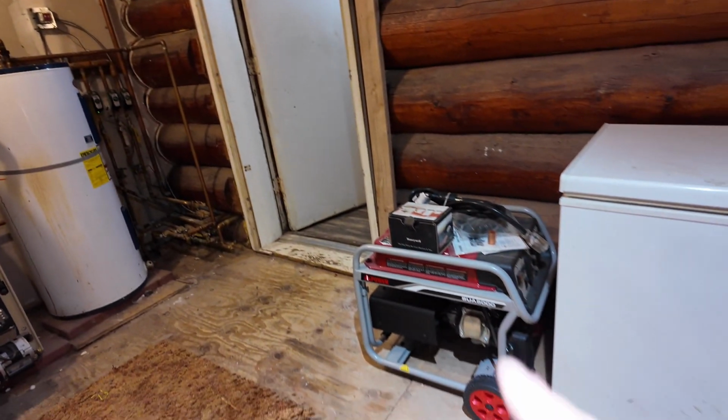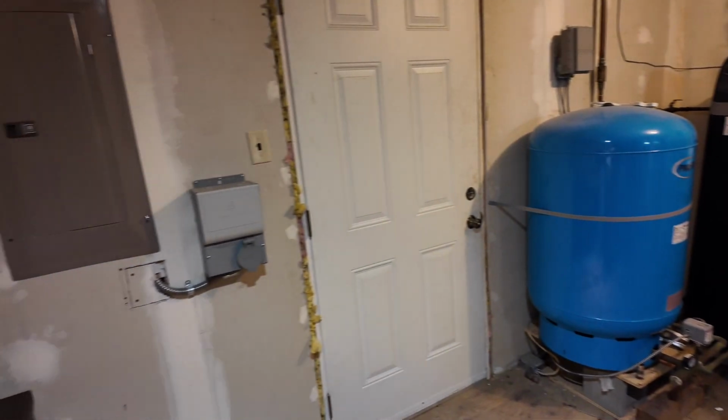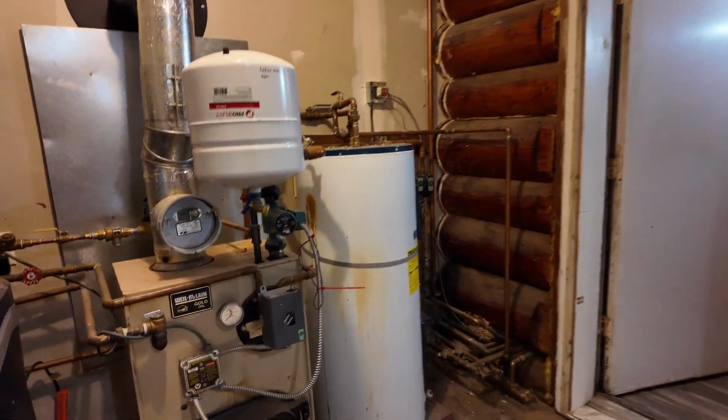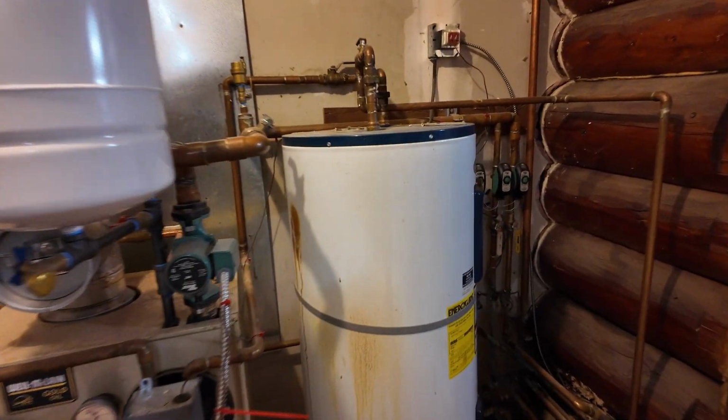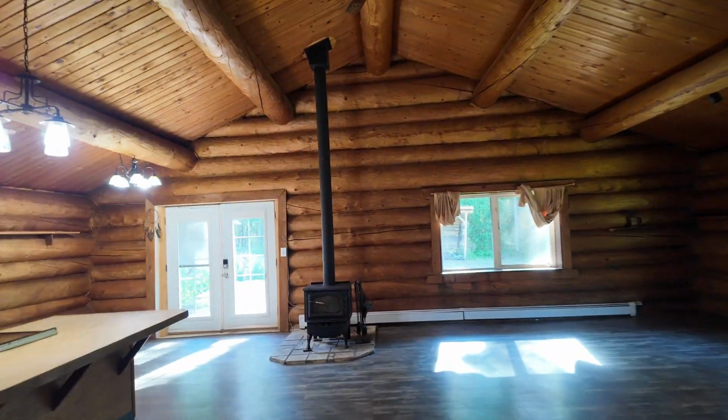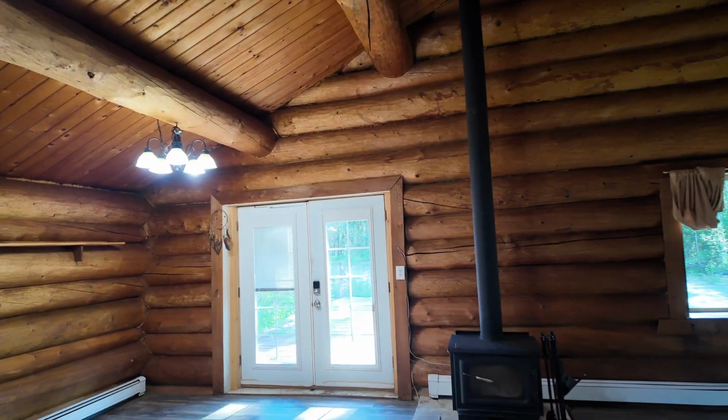We're also adding in the generator that will help run the boiler in the winter off of the generator switch. If that is something you're interested in, we will definitely throw that in there to help entice a good offer. Oil-fed baseboard heat, like I said, is the primary heat source here. And I will walk you back to the front so that we can go outside and show you what the terrain in this area actually looks like.